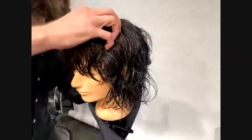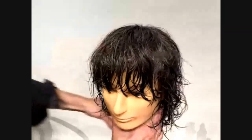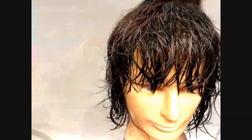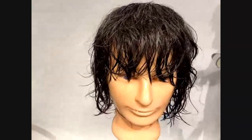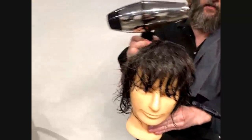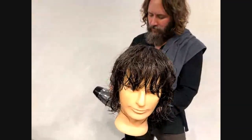Now let's just say you do need to put a dryer on this. You can start to see this shaping up just a little bit. I wish we could air dry it fast, but here's a quick way to do it. If you have a blow dryer, you can just grab big sections. And I'm not looking to blow dry this completely dry. I'm almost looking to just set it a little bit.